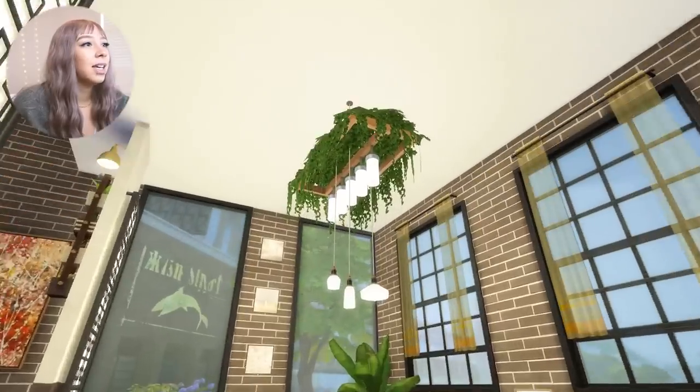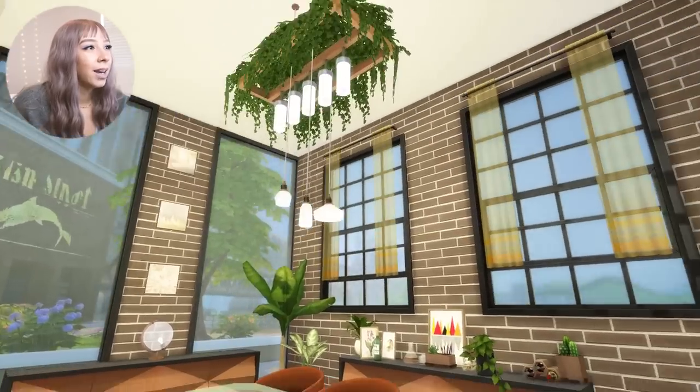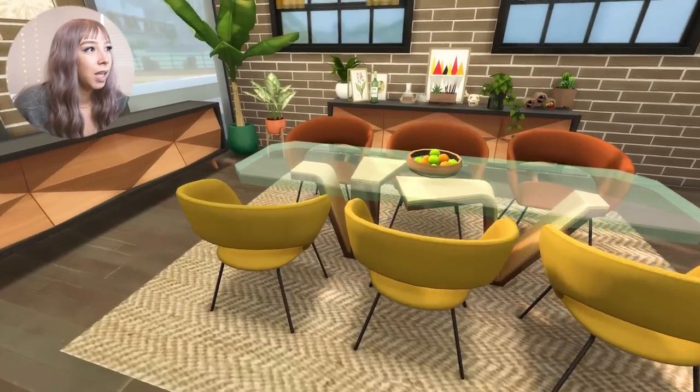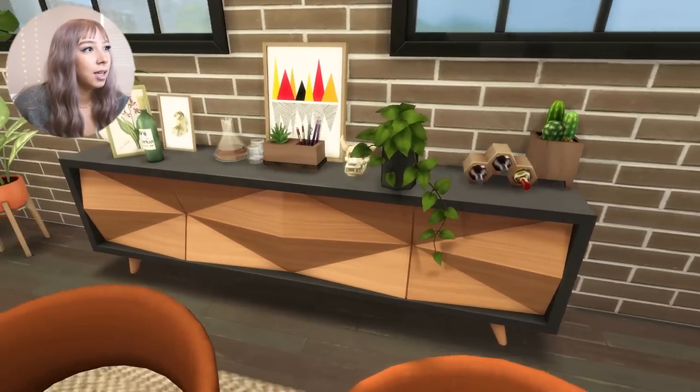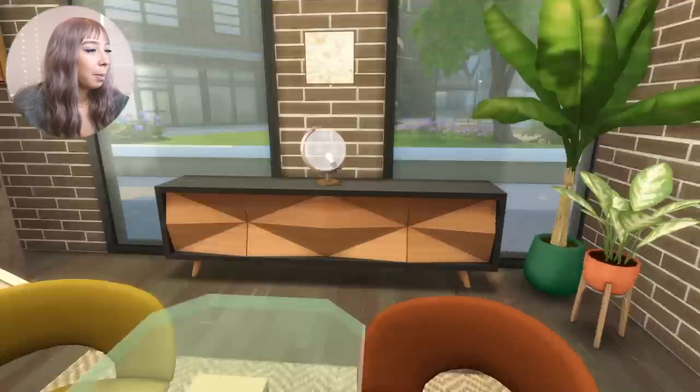I love this. It's so cool. I added hanging lights into this leaf light. So awesome. And then all this clutter stuff over here is CC, but it looks legit Sims, does it not?